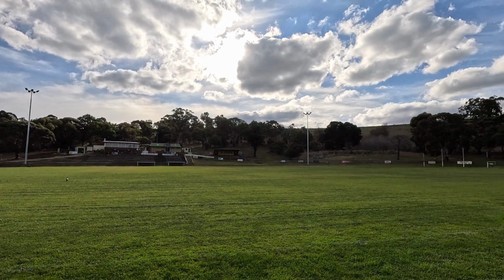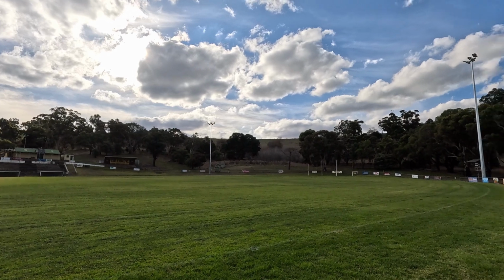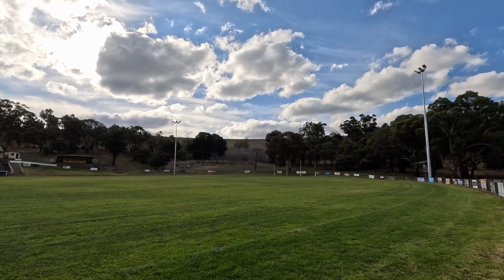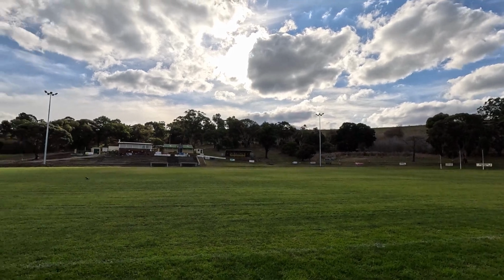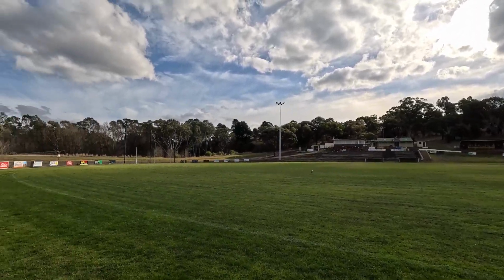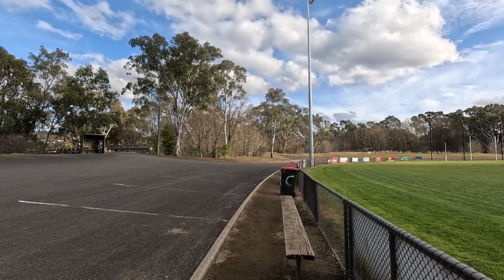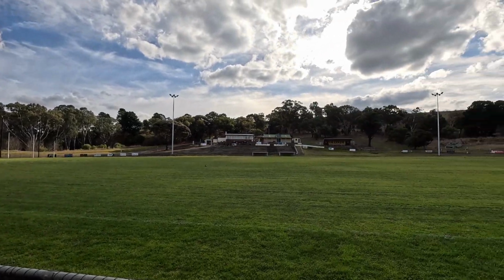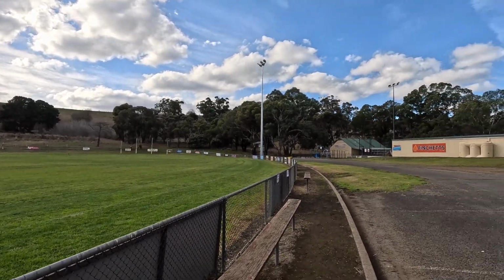I don't know if you can see it properly, but we are definitely in the bowl in the topography. Up on the hill there I can see sheep, but this is just a flat area of land that is surrounded by hill. It is absolutely gorgeous. You feel so safe and secure.